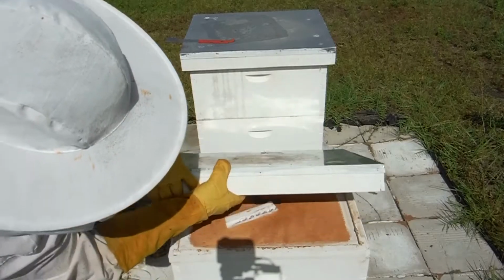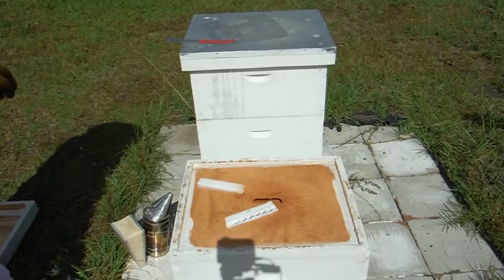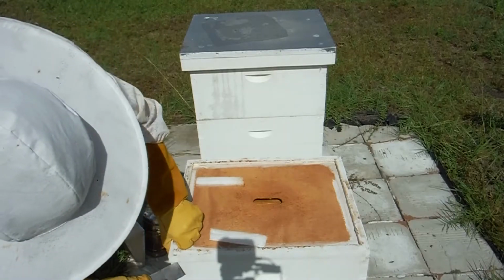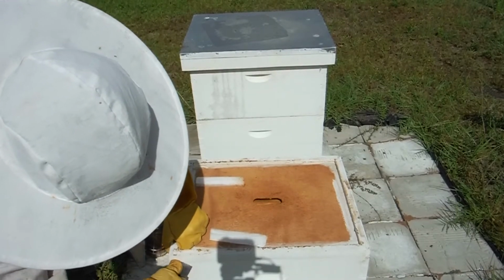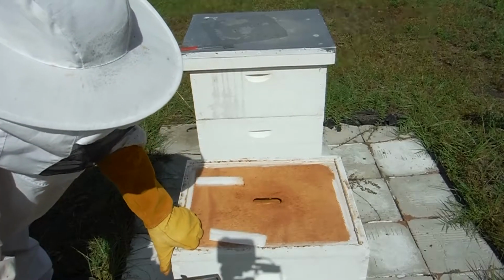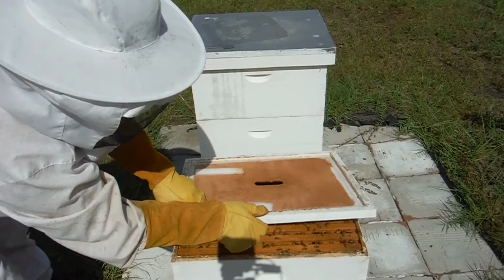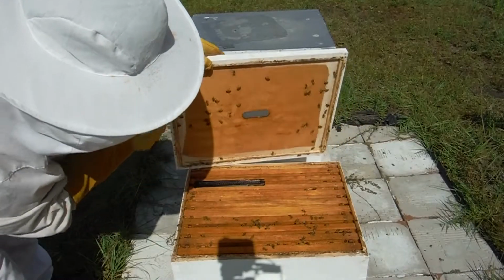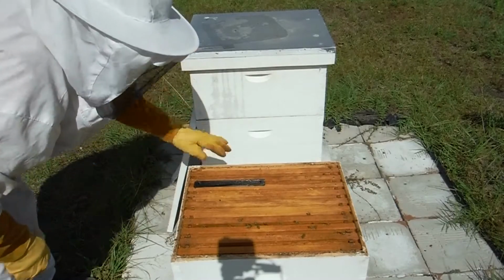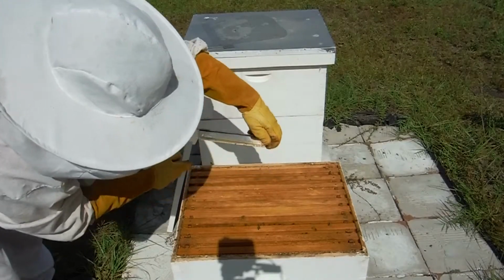Go ahead and crack this open, take a peek. No signs of hive beetles. Good, no hive beetles scurrying around. Take a look at the trap.